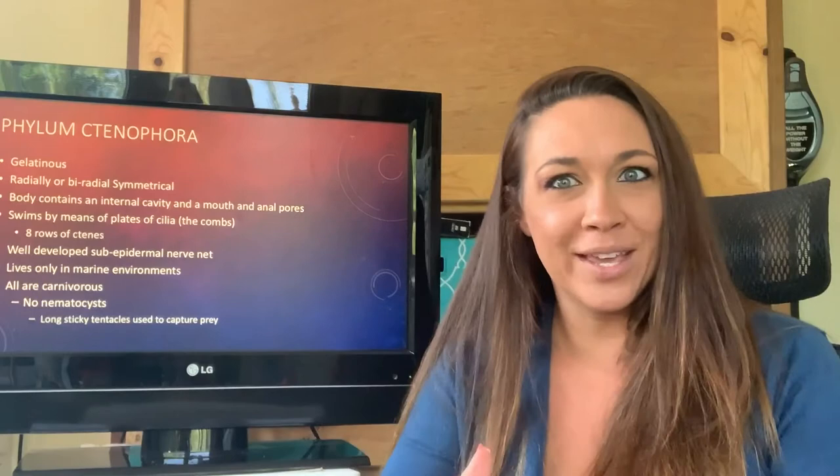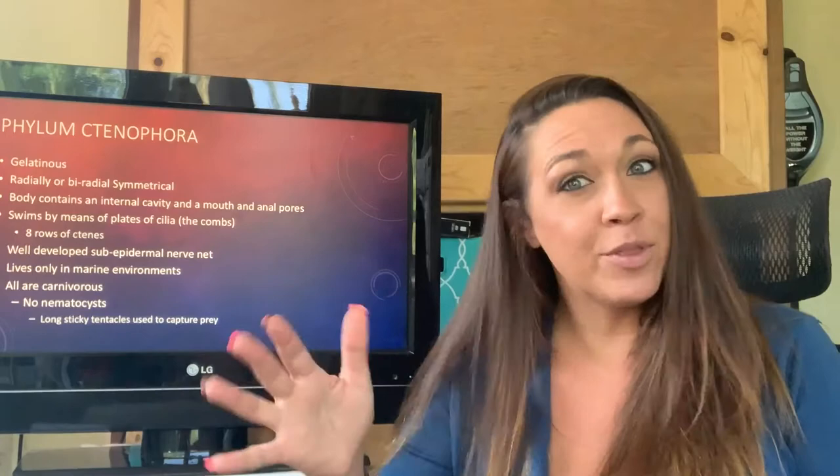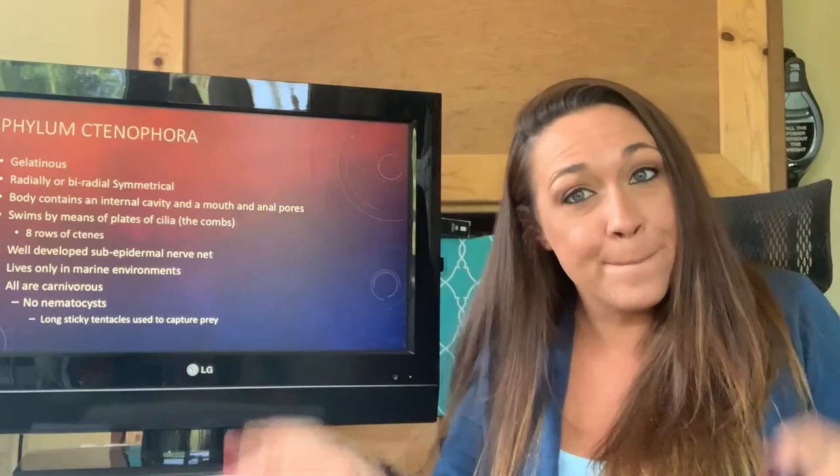Now, this is what gives them their actual iridescence, which is super cool. I have a video to show you guys. But if you see them in person, I know Long Beach Aquarium has a rotating exhibit. Some other aquariums have them, and they kind of shut off all the lights, and you can see them. And their teens, their cilia, as they beat, actually create this iridescent rainbow-looking color.